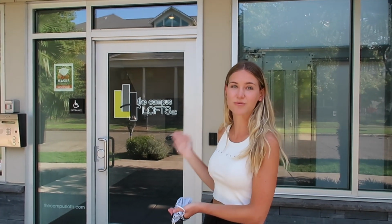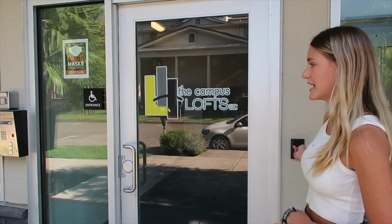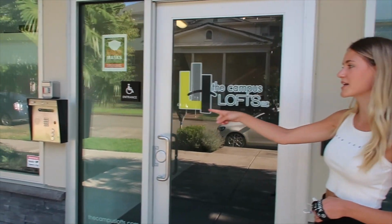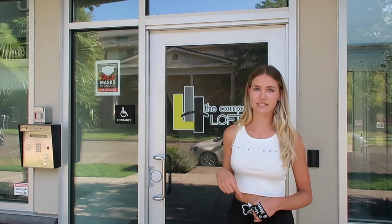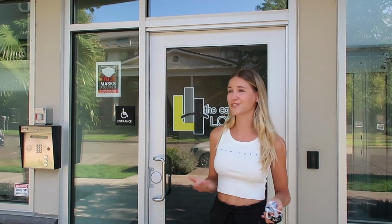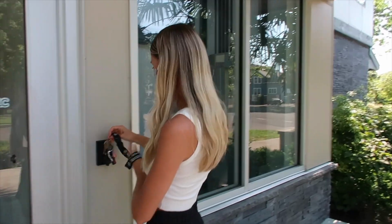The Campus Lofts, we're 2 blocks away from campus. I can literally walk to the rec center in 5 minutes, which is really nice. I'm gonna give you a full tour. One of the best things that we use all the time is we have a fob to enter the building, and then we also have a call box. So when our friends come, they can just ring up, or we can actually ring ourselves into the building because it'll just call my cell phone, which is really convenient, especially if you ever forget your keys. I'm also gonna be wearing my mask in all the common areas because coronavirus, so let's go.